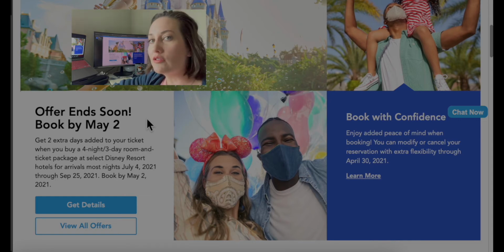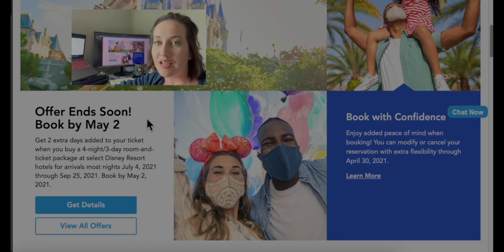Okay, so if we're going to use this package, this is telling us that we have to book anywhere between July 4th and September 12th. So if we want to go with this package, we're going to have to bump our dates out a month. So maybe the 3rd week of July. It's a little bit further out, which may decrease the price of plane tickets. So let's go ahead and bump our vacation into the 3rd week of July.